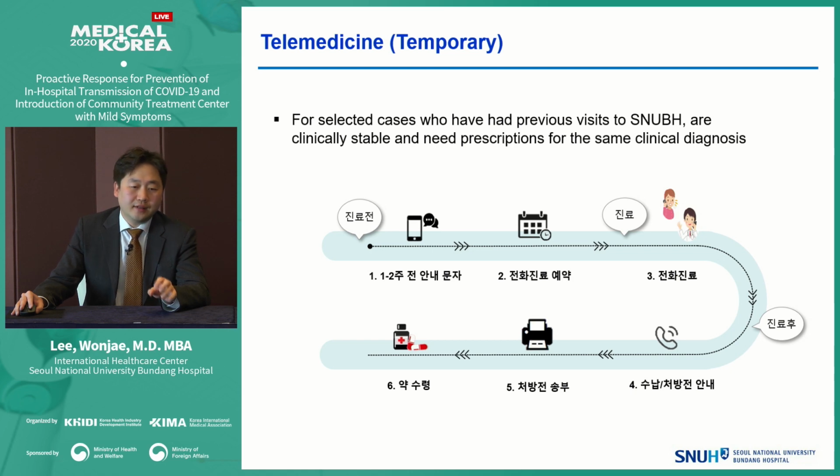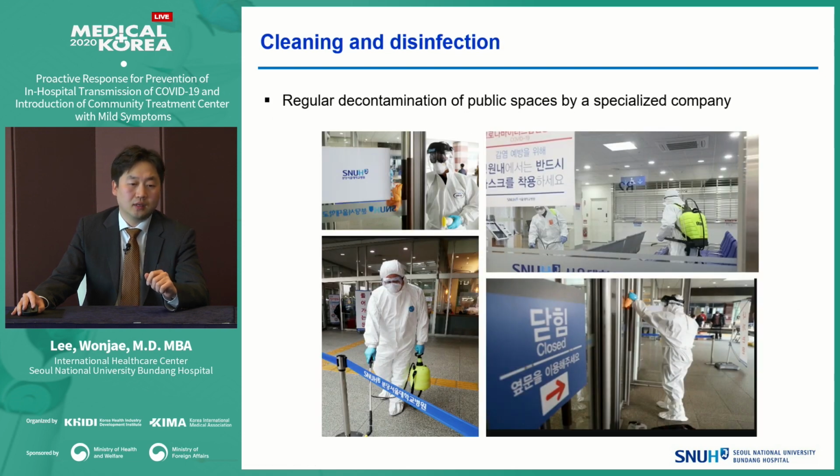The government temporarily granted hospitals permission to do telemedicine because of COVID-19. So our hospital encouraged telemedicine for selected cases: patients who have had a previous visit to SNUBH, are clinically stable, and need a prescription for the same clinical diagnosis. One or two weeks before their clinic appointment, we advise them to get their consultation through phone. After they have a consultation with the doctor, we send their prescription to their nearby pharmacy so that they can get their drugs easily without visiting our hospital.